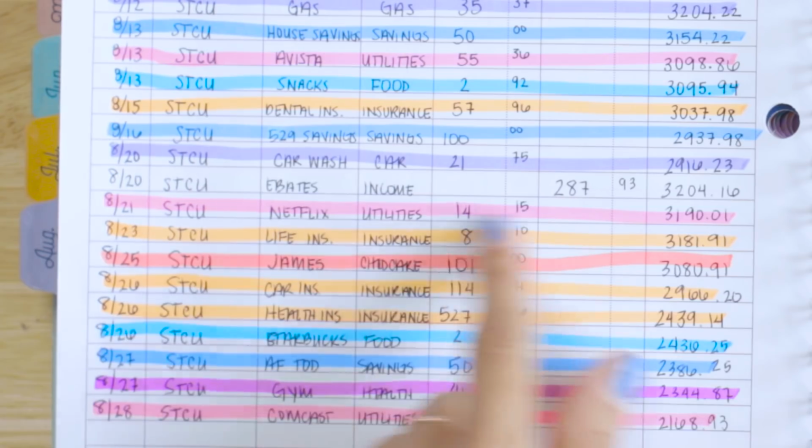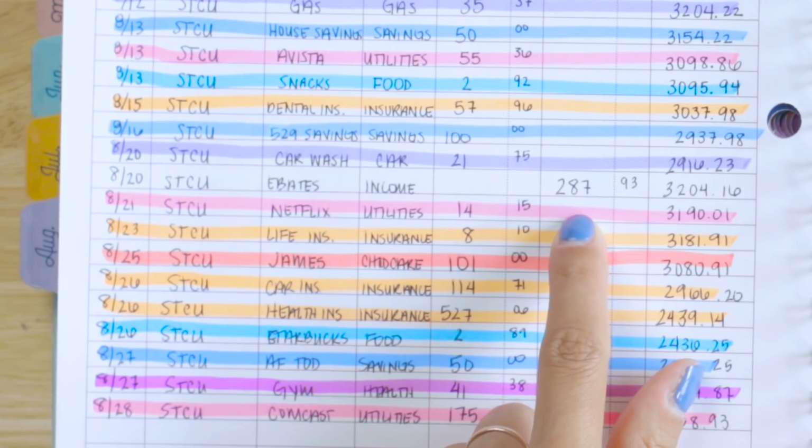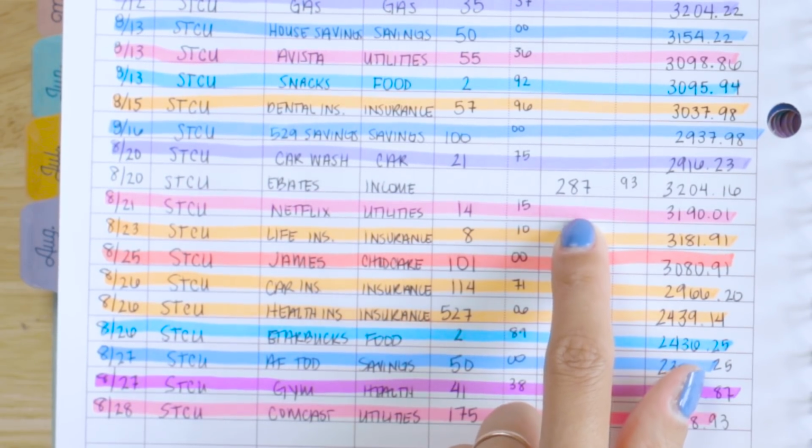But if you do shopping online, maybe you're ordering things for your son's school clothing or your children's school activities or whatever it may be, Ebates gives you cash back on those online purchases. And I got my big fat check in August for $287 cash back. So it was a pretty big fat check.